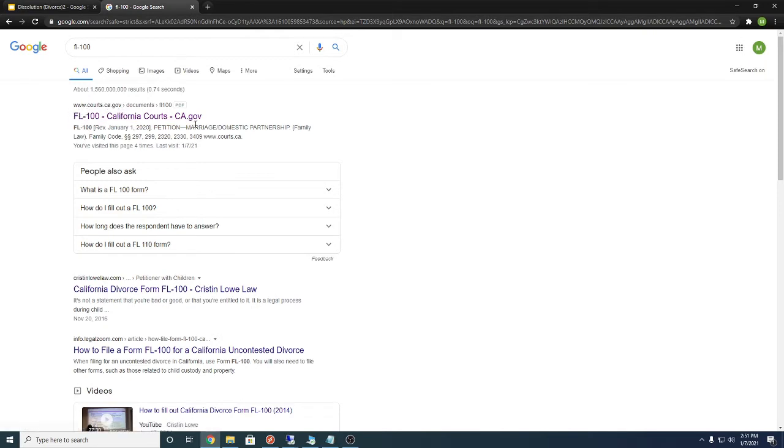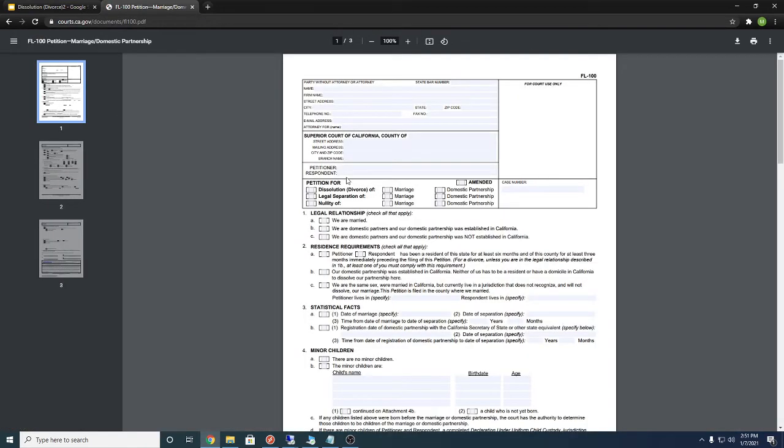When you're clicking on these results, be sure to click on the result that comes from the courts.ca.gov. Don't click on these other ones because these might be having spyware or malware that might slow down or hurt your computer. So always be sure to look at the website it's coming from. Any kind of .gov website is pretty safe. So we're going to go ahead and click on that, and it looks exactly like we looked at earlier, the FL100. And then once again, you will download it. Since we already have it downloaded, we don't need to download it.